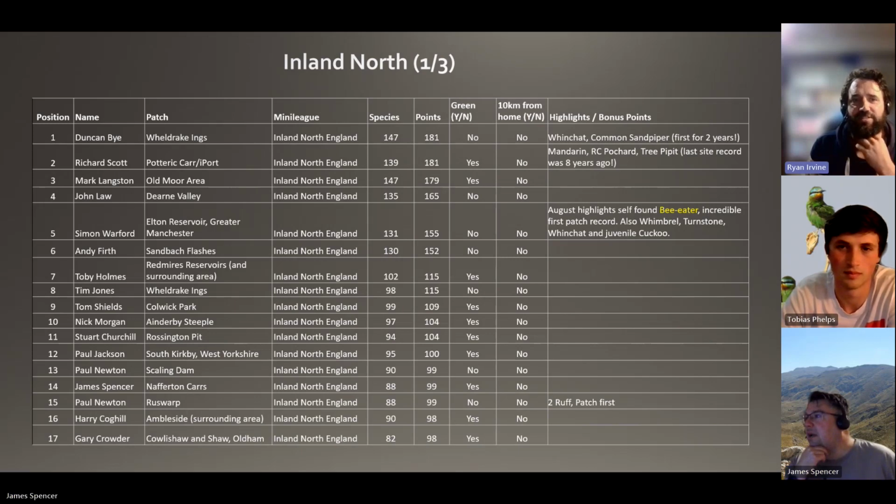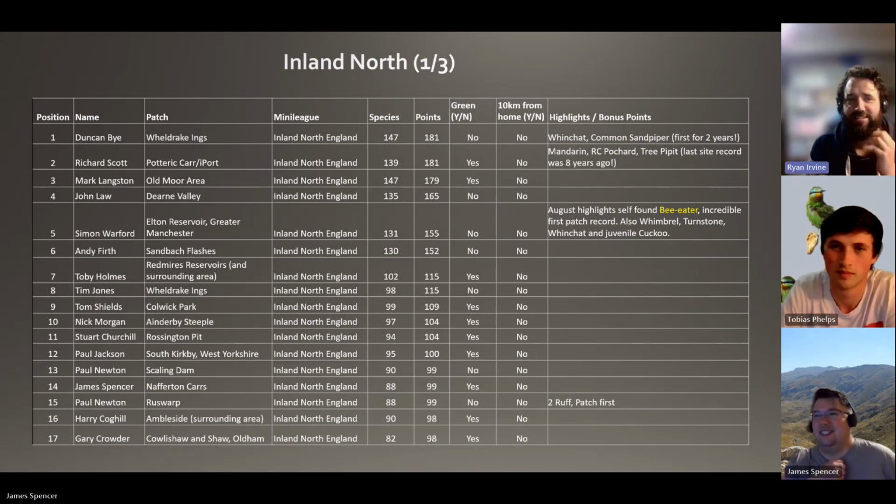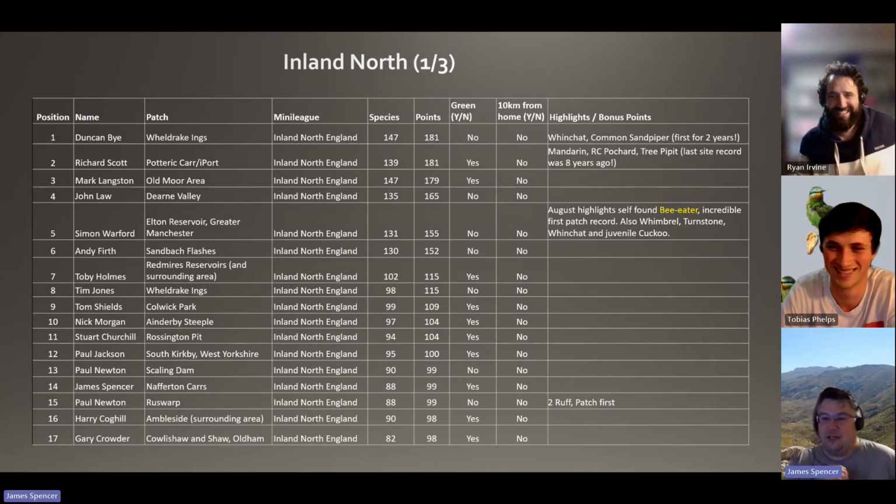I was going to say, surely Richard should be top since he's seen fewer species. Alphabetical order. It's whatever sorting method I used before. Yeah, I'll have to change my name to Adam or something next year. Aardvark Adamson.